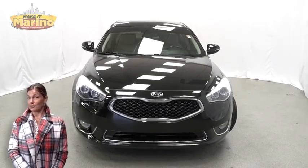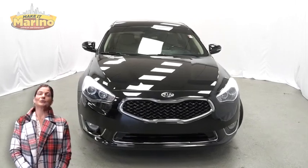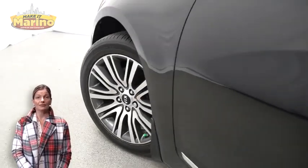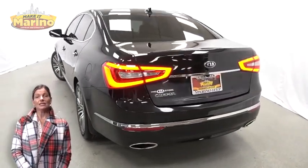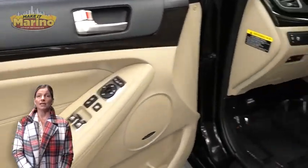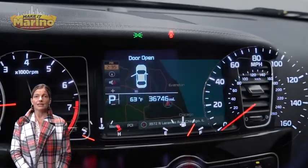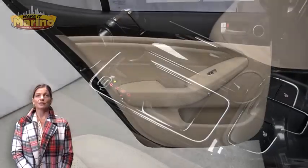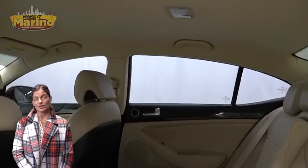Have you been searching for the perfect sedan with safety and reliability without breaking the bank? We'll take a look at this 2015 Kia Cadenza Premium in Aurora Black with HID headlamps, front fog lamps, 18-inch aluminum wheels, brake assist, power heated mirrors, heated front seats, steering wheel mounted audio controls, 10-inch touchscreen, navigation, rear backup camera, split folding rear seats, 3.3-liter V6 engine, and so much more.